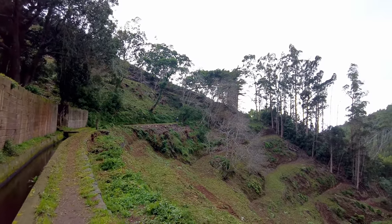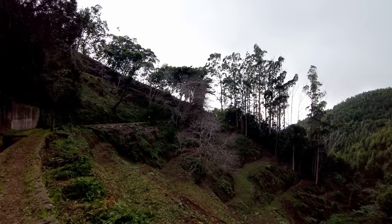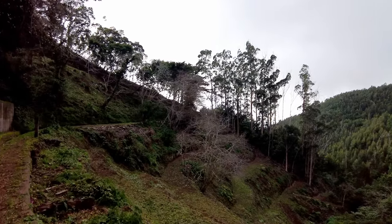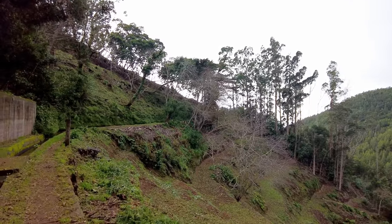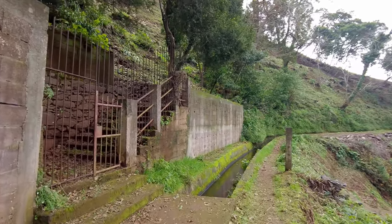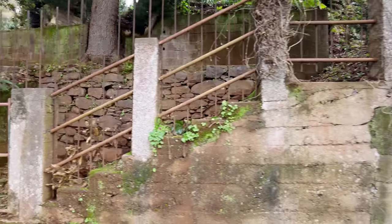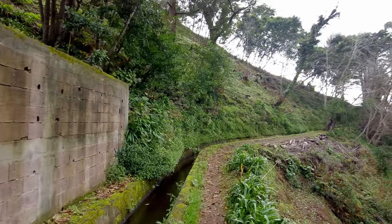And down below too, looks like some of the terraces here have also been cleared with a strimmer. So yeah, perhaps someone's moving in. Seems a nice location. A few terraces here that you could grow something on. Well, who knows what stories that house has to tell? Who knows what stories it will tell in the future?